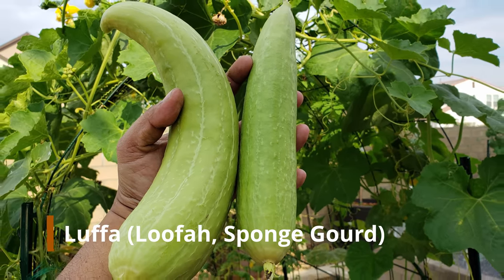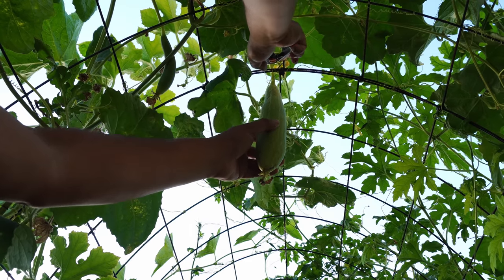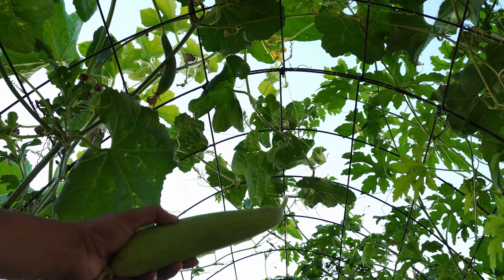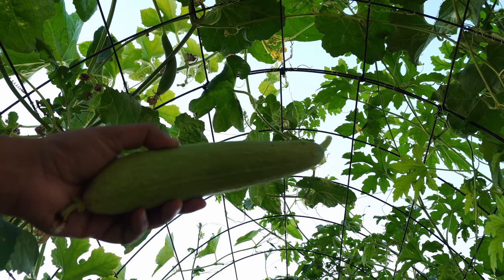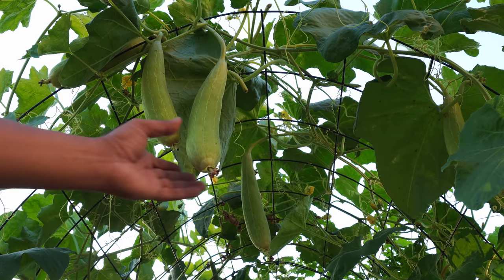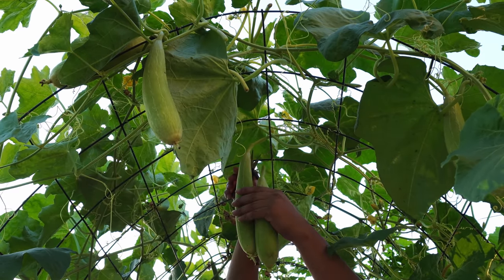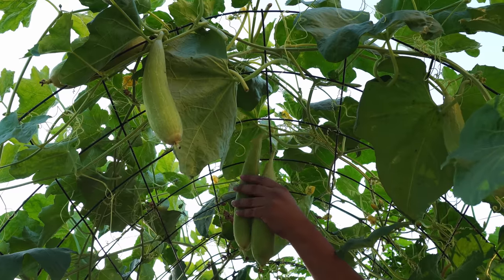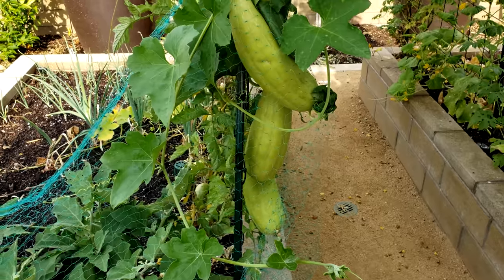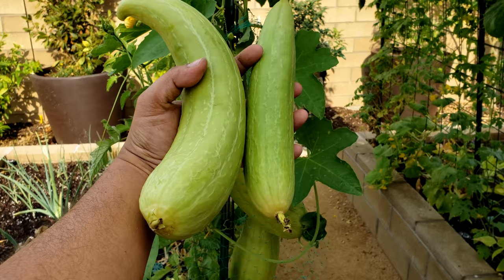And now moving on to Luffah or sponge gourd. As you know, we have our Luffah plants that are growing on the trellis across the raised beds. And the Luffah plants produced a ton of Luffah this season. In this month itself, we got a lot of Luffah. In fact, so much so that we had to stop harvesting these Luffahs and let some of these become dry so that we could get some sponge out of them, the Luffah sponge out of them.